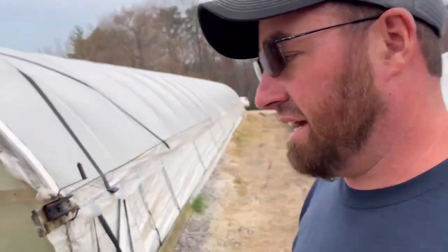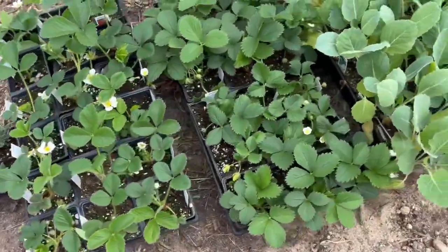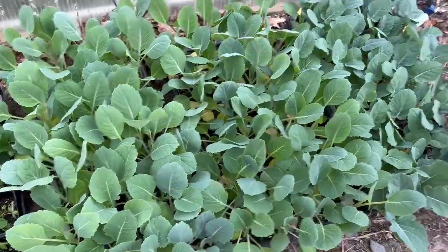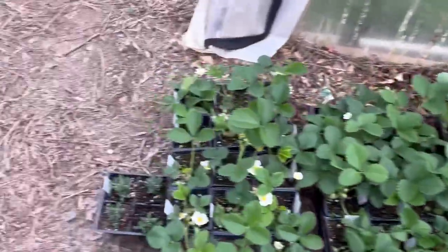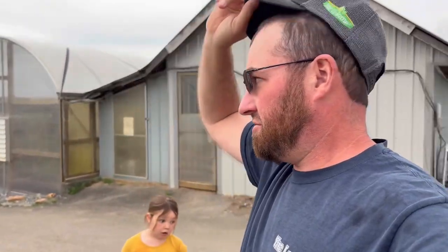But we ended up with two trays of strawberries, two trays of cabbage, and a tray of broccoli, and then the little 4-pack of lavender. And I guess that's probably all we're going to go home with today. We may make a trip back up here a little bit later in the spring, maybe to pick up some flowers and stuff. So if we do, we'll probably bring y'all along for that.